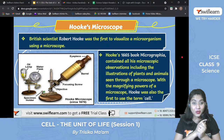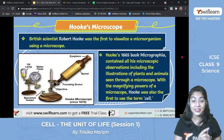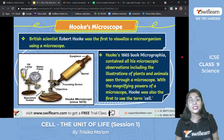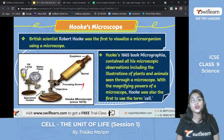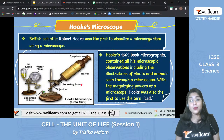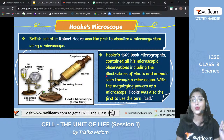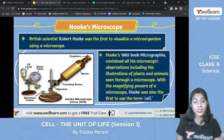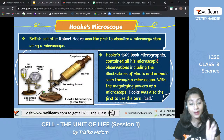Who was Robert Hooke? He was a British scientist who first observed the cell under the microscope. Okay, so this was the microscope, a very primitive type of microscope, which was used by Robert Hooke, and whatever observations he made, he wrote in a book which is known as Micrographia. Please write down the name of the book written by Robert Hooke, and he discovered the cell in the year of what?